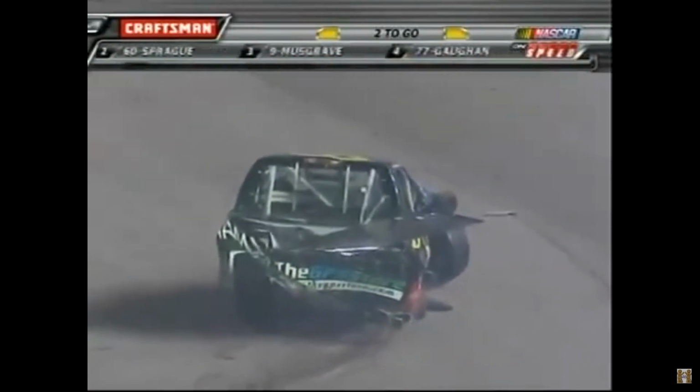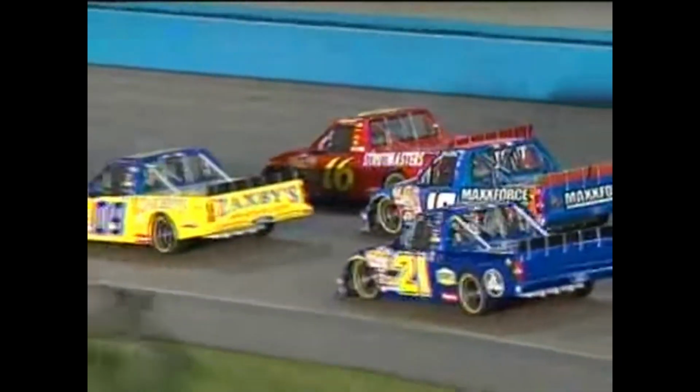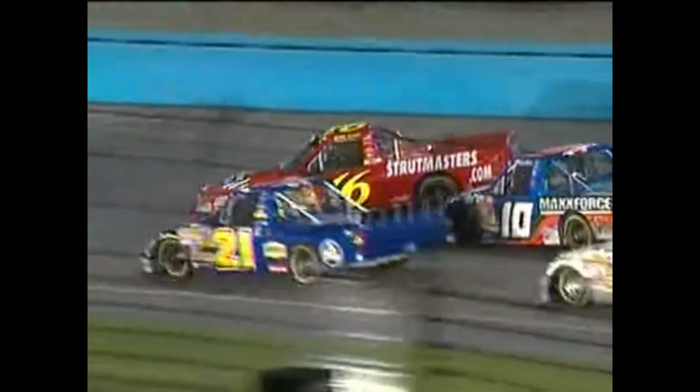Look at the damage to this number 8 Chevy. Here they are going down into turn number 3. That's the 09 of Stacy Compton on the inside. He actually moves up the hill a little bit, forces David up into that 16 truck, and that forced the 10 of David Starr into the outside wall.